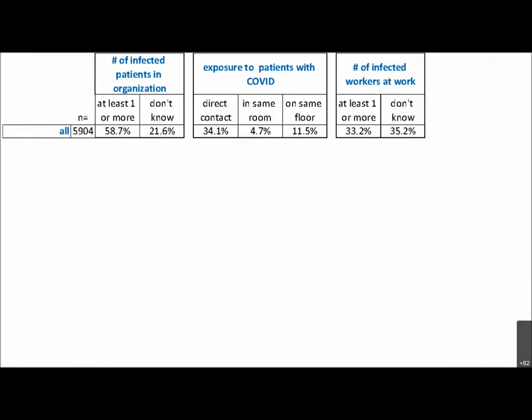When we measured, we asked people how many patients there were in their organization that had been diagnosed with COVID, and almost 60% had at least one. But somewhat disturbingly, almost 22% didn't know whether there was an infected person in the organization or not.